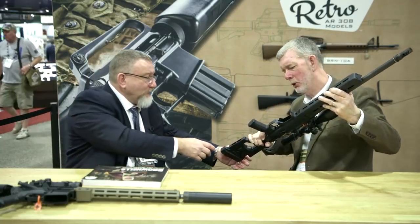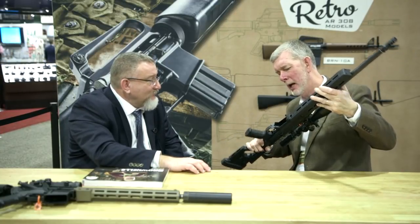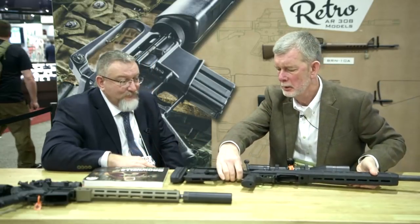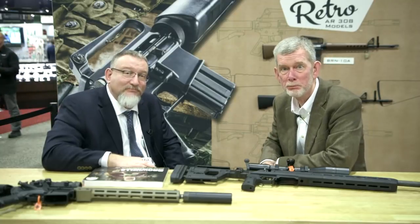I'm looking at that shoe. I see what you mean. And the bolt release is right where you expect it. It's right where it's always been. So anybody that's ever shot a 700, this will be nothing new for you other than the performance.